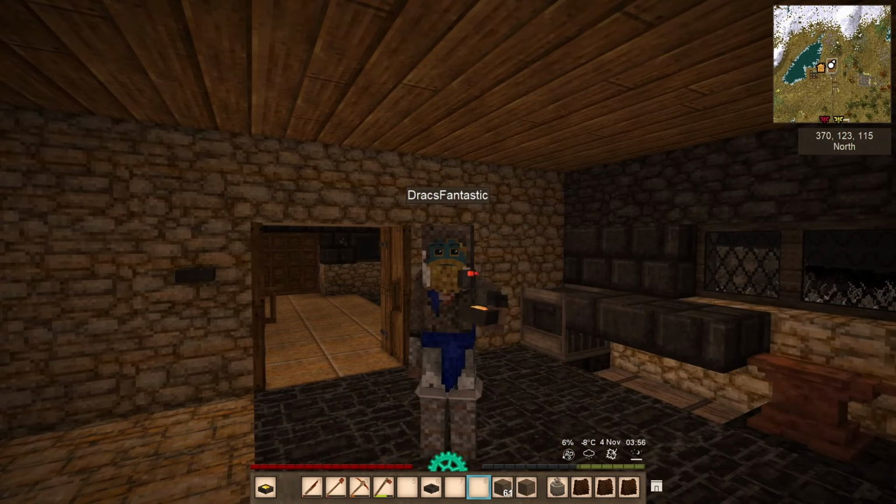All right, there it is. Completed, warm, solid, both sides done. We've got storage. We've got a smithy. We've got a kitchen. Just a little bit more work to do inside, and then it's sort of functioning, and we can go about doing the 27 other things we've got to do.